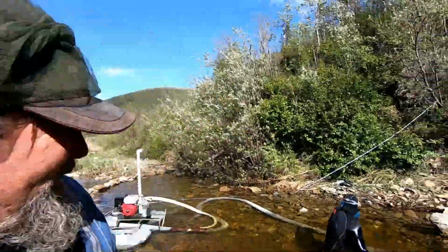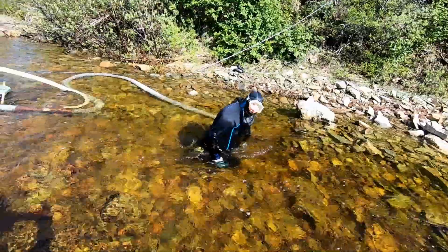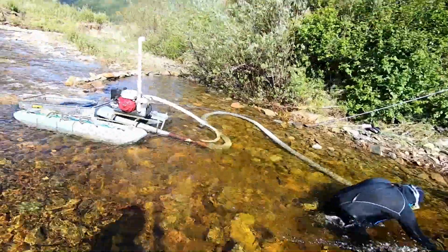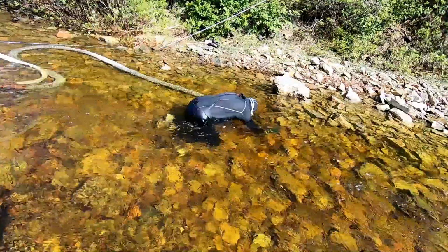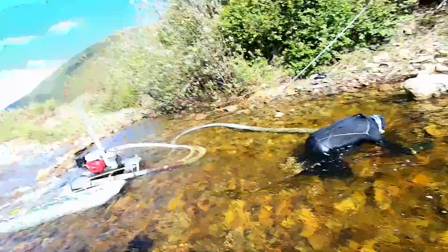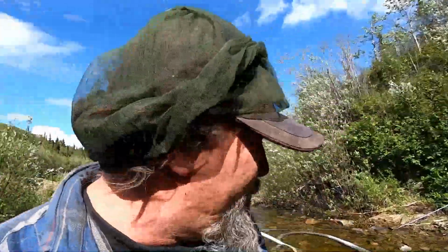Woohoo! Prospector Paul here. We're doing her, baby. Look at that old boy. Them rocks out of there. Go, go, go. Get that dredge going, man. We want dirty water. Right now we're making a hole so we can drop the 6-inch dredge in here, and it's going to take a little work getting her down here, but we'll get her. We'll be on the go.